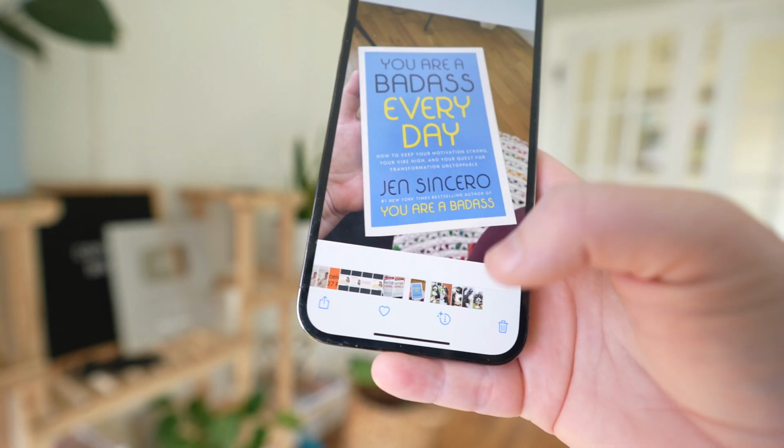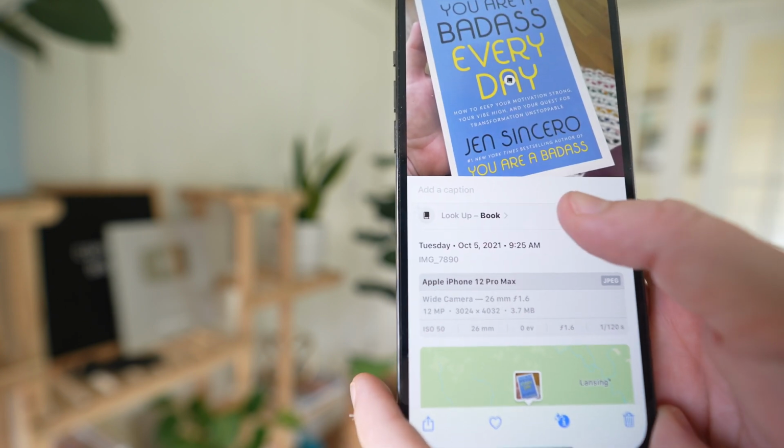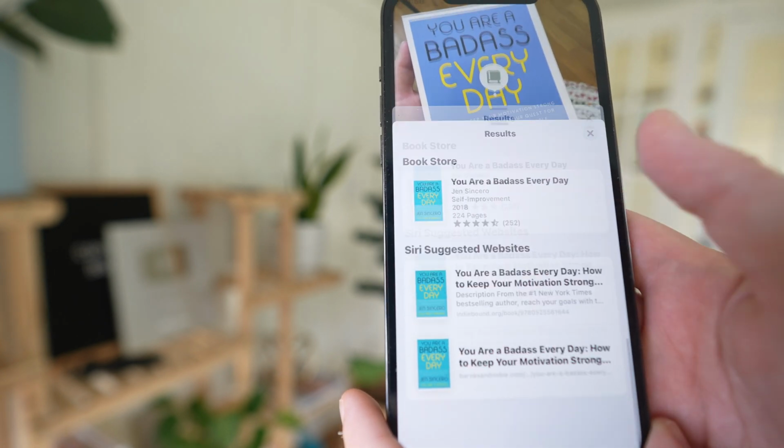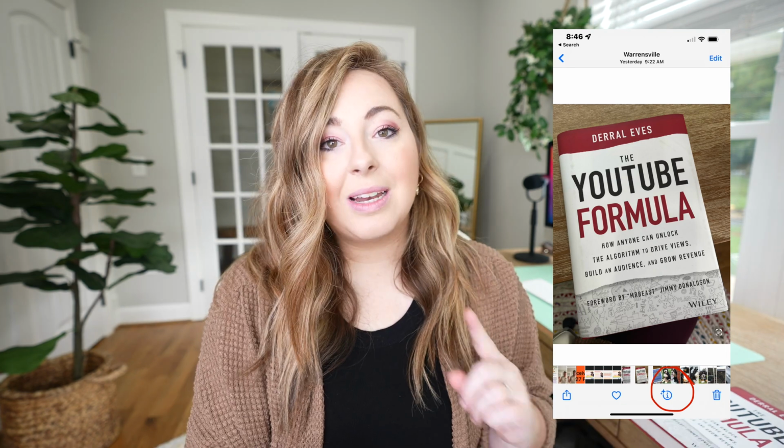You can take a picture of a book and automatically be taken to a link to buy it. There are so many use cases for this. After you take a photo, once you go back into your Photos app, the little information bubble at the bottom, the little eye with a circle in it, if it has the little star on it, you can click that and there will be a look up option.